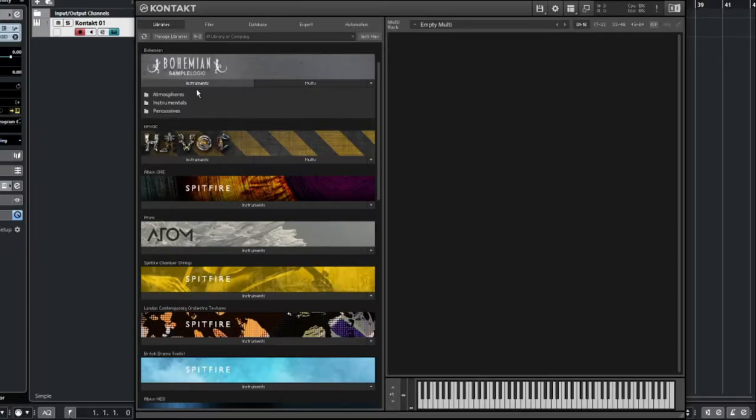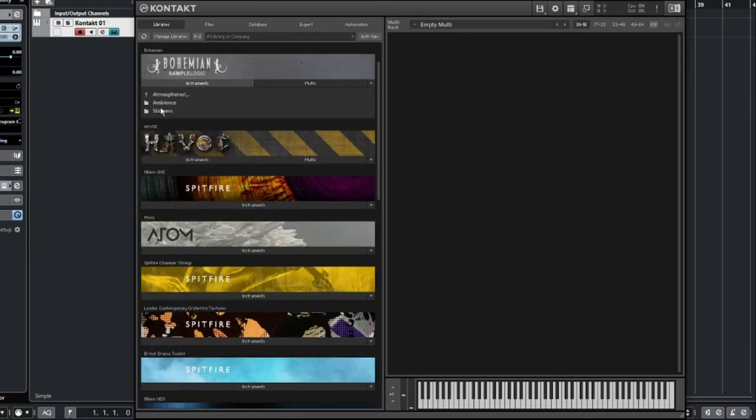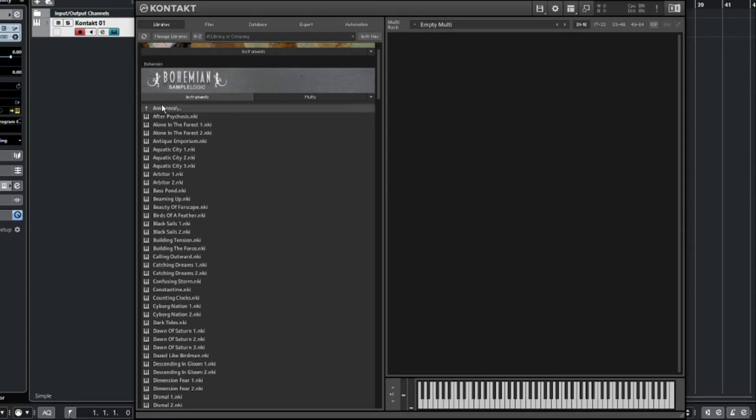So here we have Bohemian by Sample Logic, which is split into instruments and multis. As we said earlier, over 800 different samples, tons of stuff here. First of all, the instruments have a nice, neat folder layout. We've got atmospheres, instrumentals and percussives, and within each of those there are more subfolders. So we have ambience and stingers, tons of stuff going on in each of those folders.